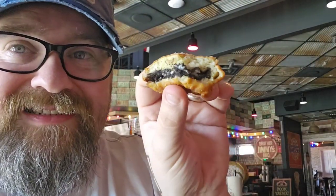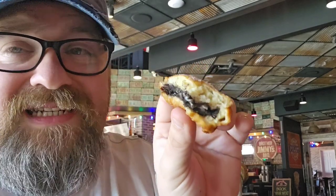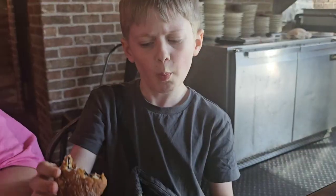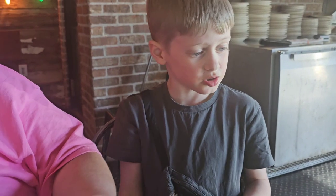Amazing, look at this. Deep fried Oreos, my new favorite thing. It's kind of almost like a donut filling around the outside, and then they got the Oreo inside. We need to make these when we get home. These are fab. Charlie, these are Oreo donuts.